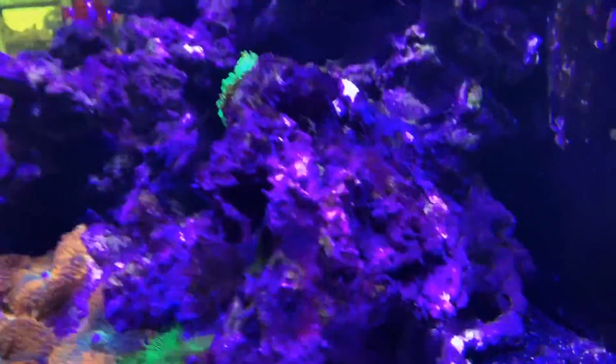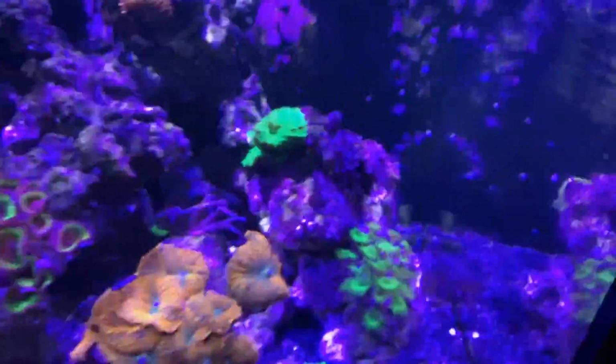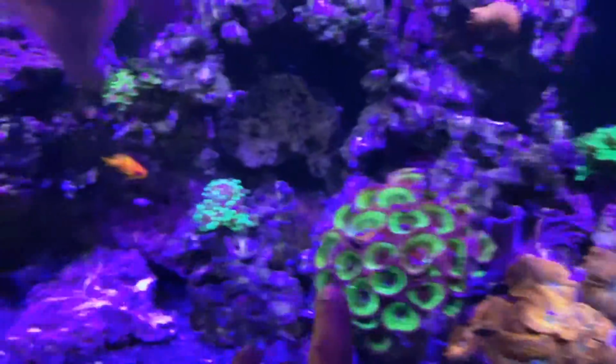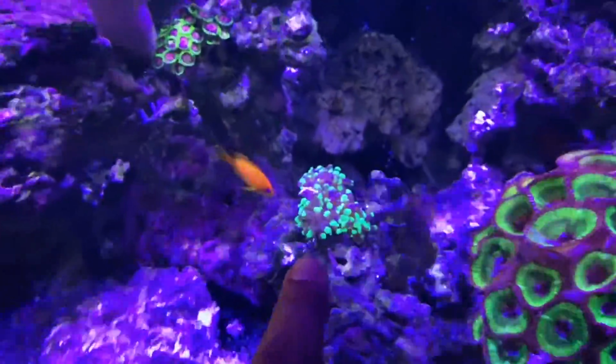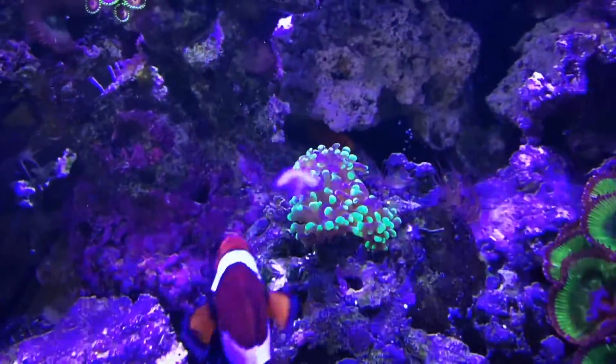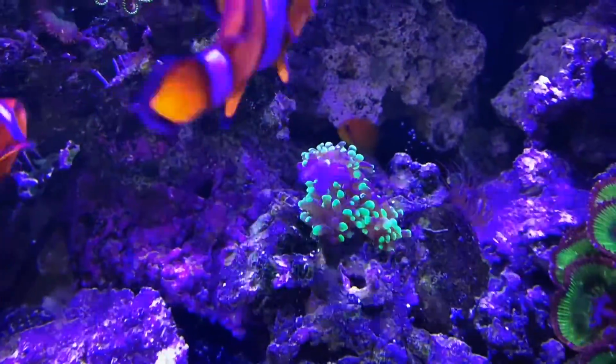Yeah, there's a good amount of aiptasia. Well, anyways, the reason why the aiptasia has become such a problem, it's fine with the soft corals. It seems to be okay with that. But we lost a whole colony of hammer corals because the aiptasia was stinging it so badly. So we had to take the whole colony out of here because it was just getting abused by aiptasia.